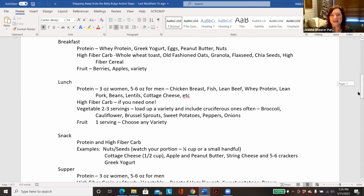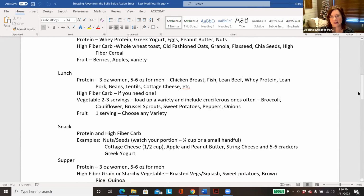And then for lunch, having that protein, and I gave you an estimate on that, 3 ounces for women, 5 to 6 ounces for men. 3 ounces is about the size of your fist, which is kind of a good observation, or the inside of your hand. And we'll teach you more about that. And there's some other options on there too. High fiber carb if you need one. I know I do better if I don't have that. So I'm really shooting for more of a protein, vegetable, and a fruit. I agree with Nikki, for lunchtime especially. Yeah. Right. So if you can ditch that one, go ahead and ditch it. Yeah. But just kind of see how it goes.